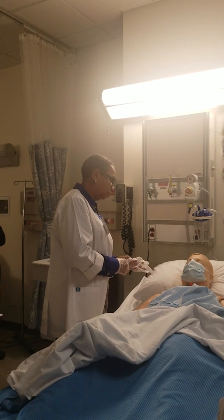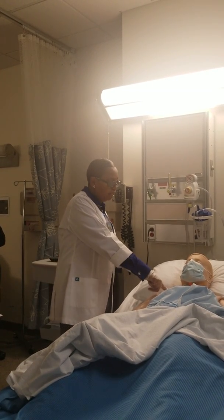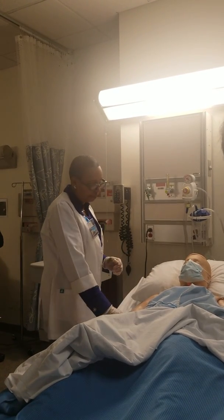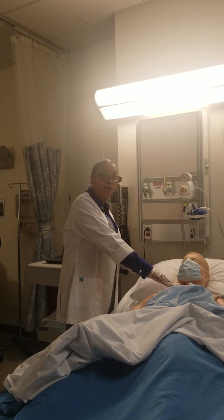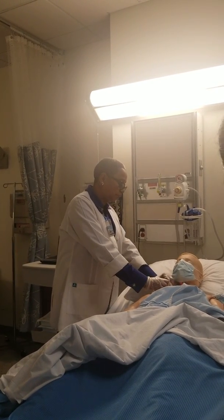Because it can very much look different. Your sites for this are the internal jugular vein, and this is subclavian. And you can have a PICC, or you can have an implanted port, which sits right here. So it depends on where you're sitting.